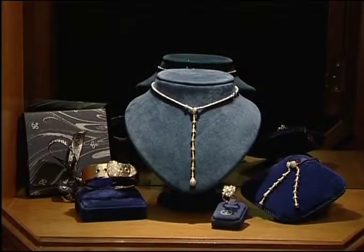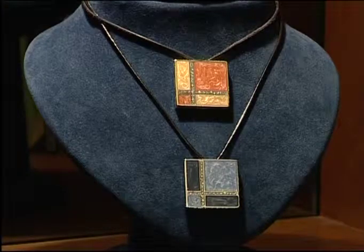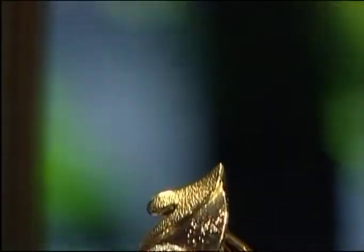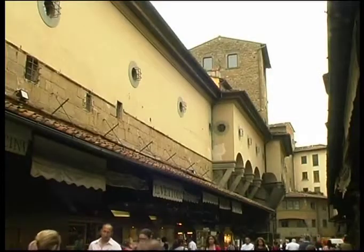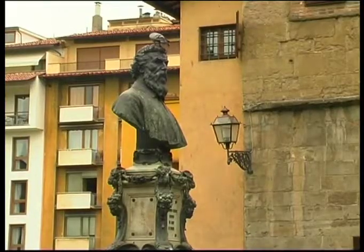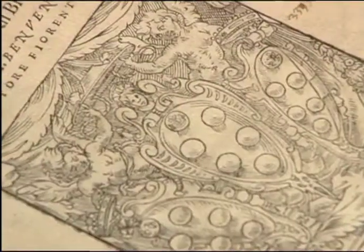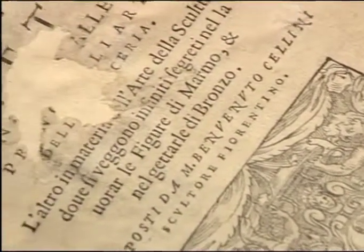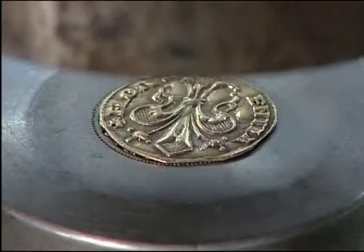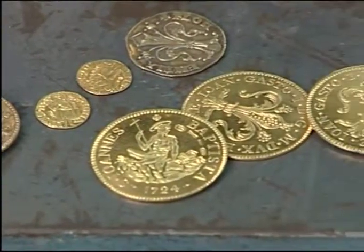The same skill is to be seen in the jewelry that, from its medieval origins, reaches the sophisticated designs of the present day. Design and technique may be different, but the rules laid down by the great Benvenuto Cellini are still followed. The Torini workshop still mints the gold florins which the city lent to the whole of medieval Europe.